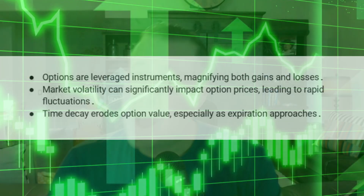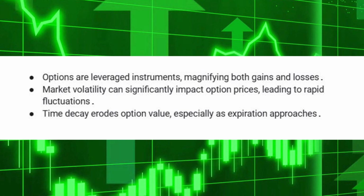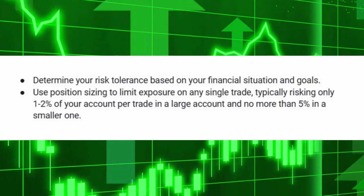In options trading, risk management is not just important, it's essential. And here's why. Options are leveraged instruments magnifying both gains and losses. Market volatility can significantly impact option prices, leading to rapid fluctuations. And time decay erodes option value, especially as expiration approaches. Establishing the correct position size and risk reward is critical for options trading.